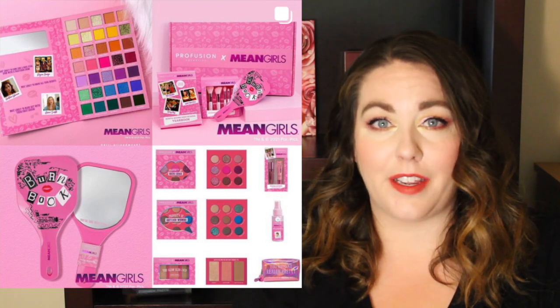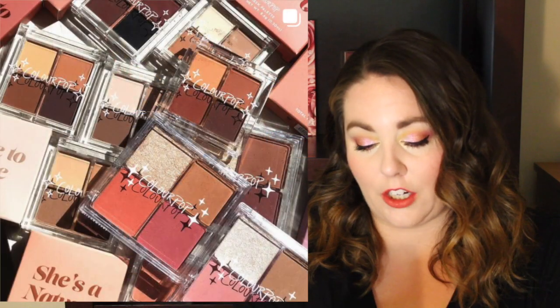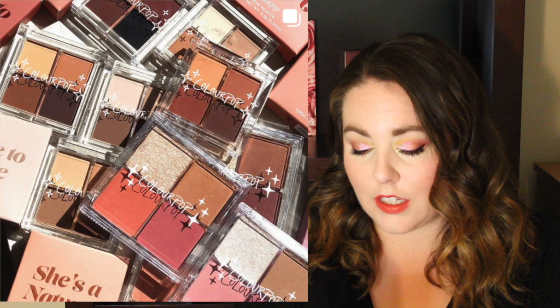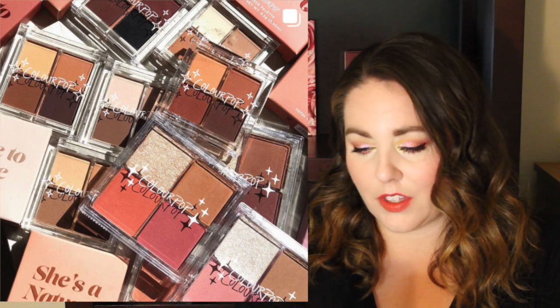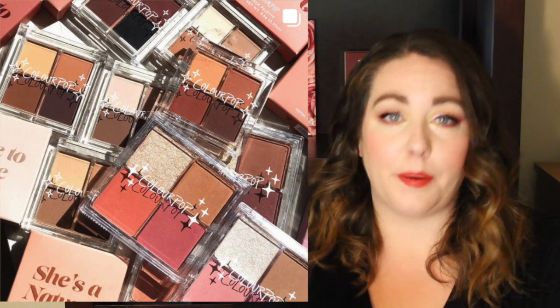Pass for me, but if I didn't have the Michaela Glamlight palette, I probably would have considered picking this one up. All right, our ColourPop release of the week is a nude collection. Shocker. So there's 6 eyeshadow quads and 4 blush quads. Are these just the same ones they've already released, or are these new? I don't know. They look boring, and I am passing.